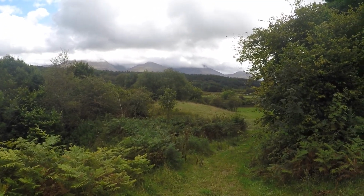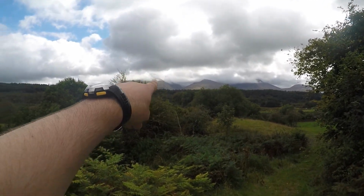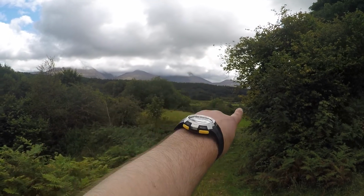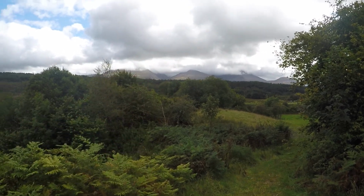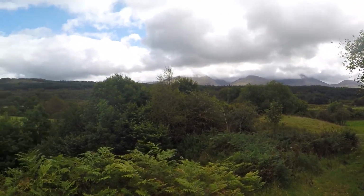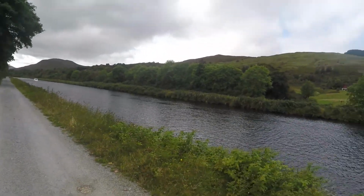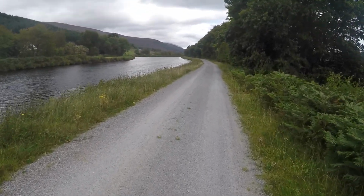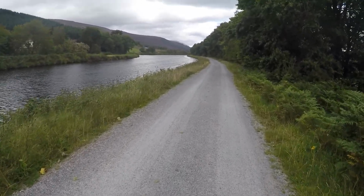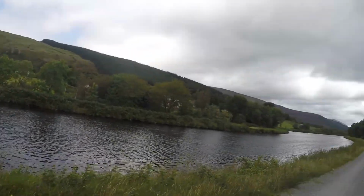Right folks, we've come across this nice view. Somewhere up there, I think it's that one, is Ben Nevis. That's Glen Nevis, which comes up from Fort William. And up there somewhere is Ben Nevis, covered in cloud today. It's looking a bit darker again behind us, but we'll keep going. Hopefully we'll outrun the rain. It seems to change direction a bit, really. It's coming across more now, so might be lucky.